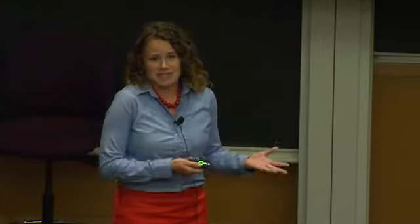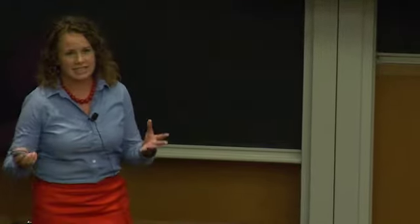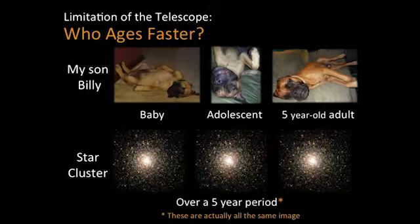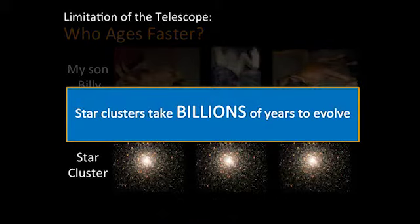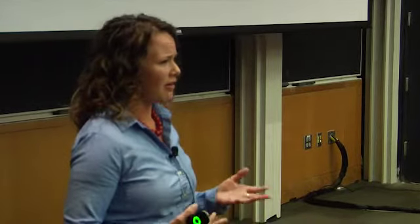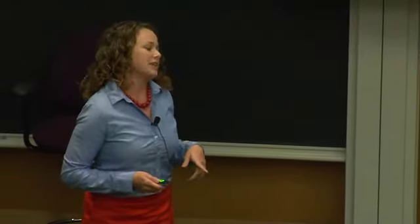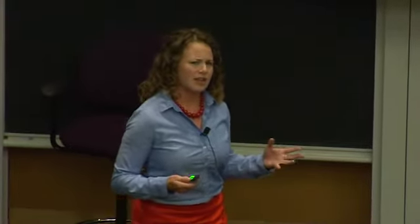Billy's changed a lot over his five-year lifetime, mostly in size, but if we were to look at a star cluster over a period of 5 years, we'd find that nothing really changes. Star clusters take billions of years to undergo significant evolution. So we could stare at a star cluster for an entire lifetime, and we wouldn't see all that much happen. So what we would like to be able to do is see star clusters more like they really are, as dynamic, interactive, evolving systems.